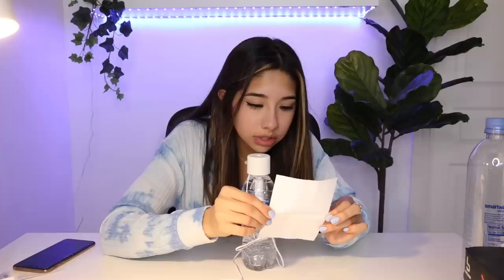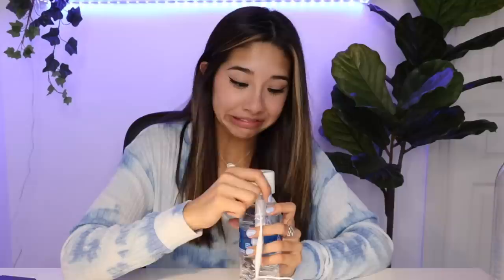Maybe it takes a moment. It says it'll immediately release mist. Yeah, there's no mist coming out of this. No, nothing's coming out in general. So, this is not going as planned. I'm going through all this work for some freaking mist at this point. 3, 2, 1. Where is the freaking mist?